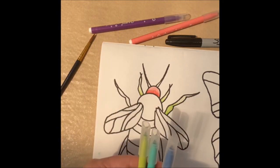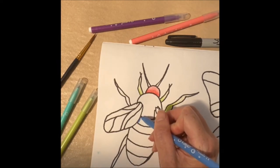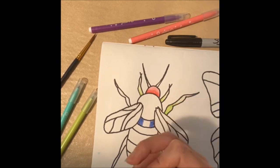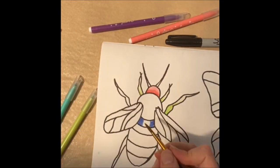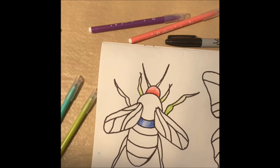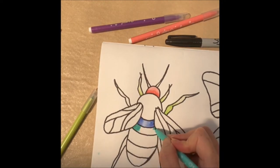I'm going to start with the blue first, and I'm going to try putting one on either side like this, and then use the water, take the excess water off again. I think what I might do is bleed them into the middle so we've got a light tone there in the middle, and then I'm going to change to this colour. Possibly do the same again. I'm wanting this insect to look really bright and vibrant.